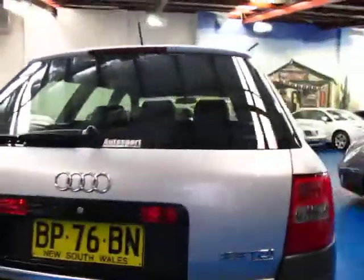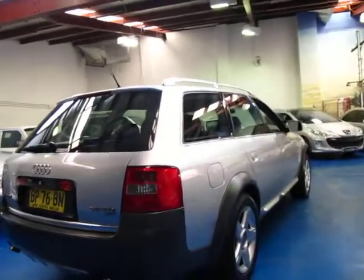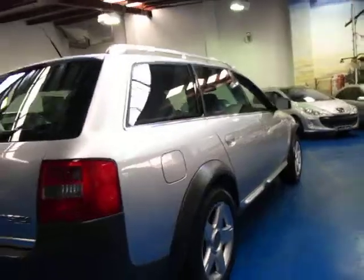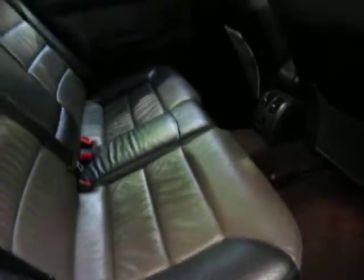The 2.5 litre turbo diesel has plenty of power. The fuel consumption is also very, very good, obviously being a diesel. A lot better than the 2.7 litre quattro, which was the other alternative when buying an Allroad. So it's silver with this very nice two-tone interior, which looks fantastic.